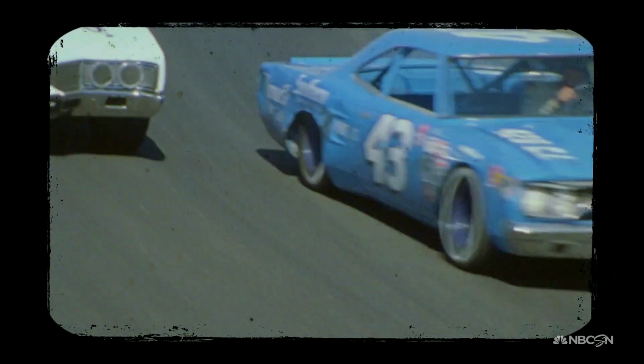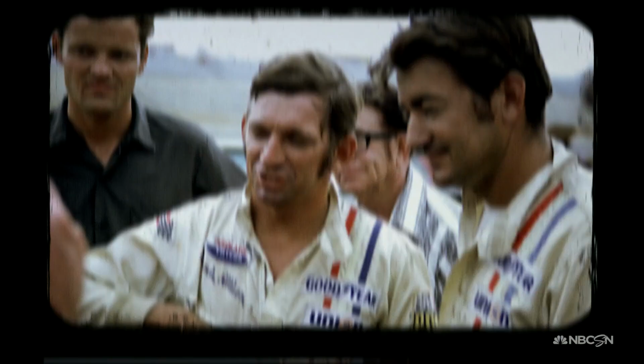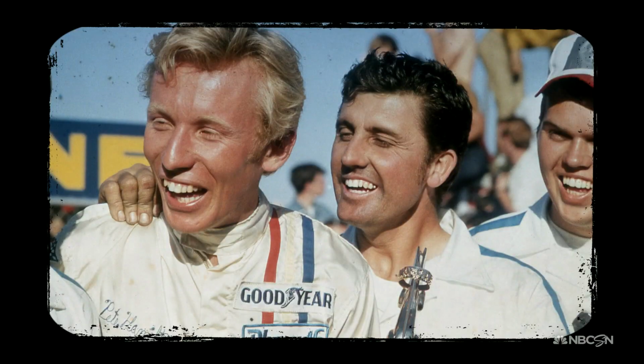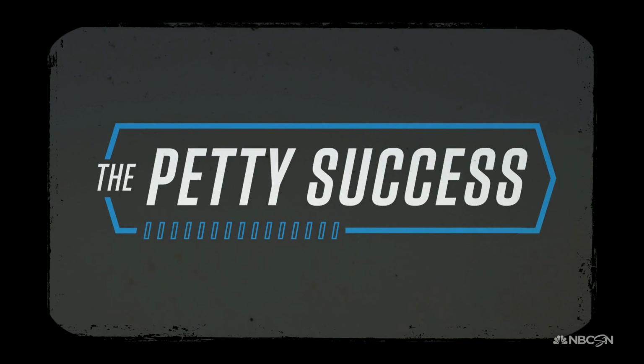They were tough. They were mentally some of the toughest individuals that I've ever run across in my life. Pearson, Bobby, Donnie, Baker, Pete Hamilton, my dad, Goldsmith, those guys that raced during that period of time, they were just incredibly tough individuals.